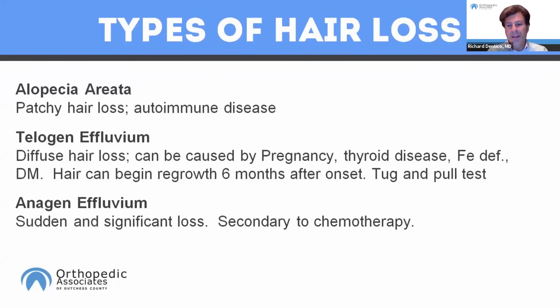Diagnosis for this would be what is called a pull or tug test. You tug on the hair. You're supposed to grab about 50 or 60 hairs or so. You give a nice little tug on them. And depending on how many come out in different areas, so it has to be in the back, the side, the top, if it's falling out, that's a predictor of more of this process going on than the typical hair loss patterns that we'll be talking about. Anagen effluvium, it's a sudden and significant loss of most of your hair.